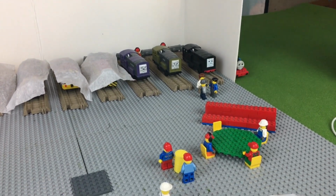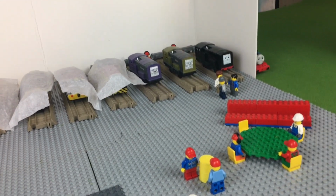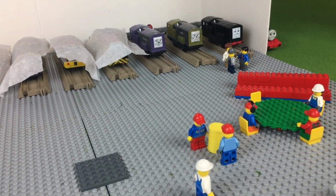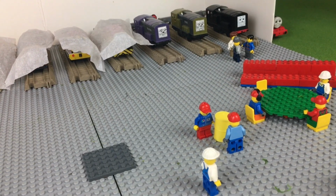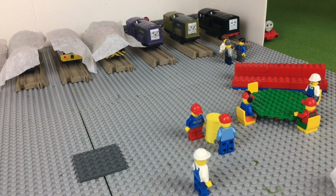The scene is complete, and thank God. This was not fun to film, but it's totally worth it because the scene looks really good, and I'm really excited to see how it turns out in the final product.